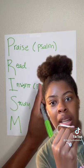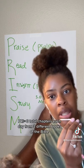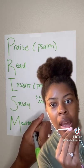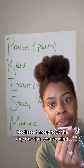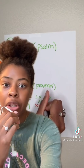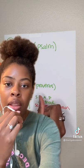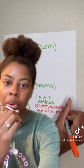And then study is using the SOAP method. So you'll read 3 chapters a day, and then you'll do the SOAP method at the end, I'll explain what that means in a second. And then lastly is meditate, which is just reflect on the SOAP. So the SOAP method is just a great way to dive deeper into what you've studied. So you'll pick one of the scriptures from the 3 chapters, write out an observation, then go ahead and apply that observation to your life and end with a prayer.